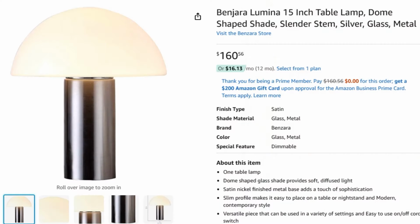So I found one on Amazon that's $160 from Benjara, and that is the Benjara Lumina 15-inch table lamp, which again has a domed shade, and then it has that stem, that metallic looking stem that's a dark metal. So I think that was a really good dupe, and it's way less than the $799 price tag on the Kelly Wearstler site, so you could check that out.